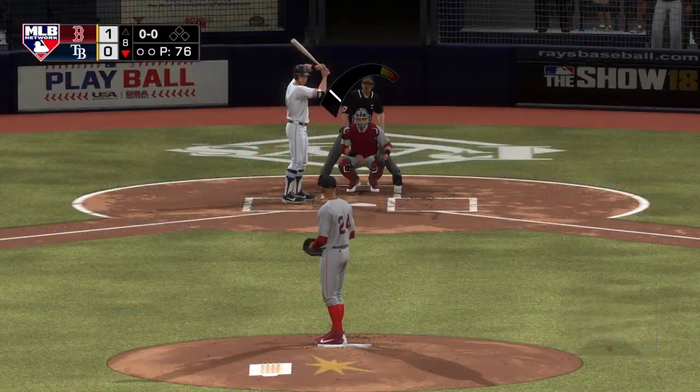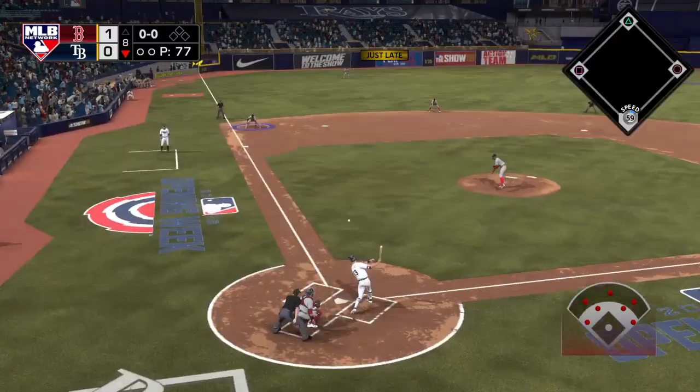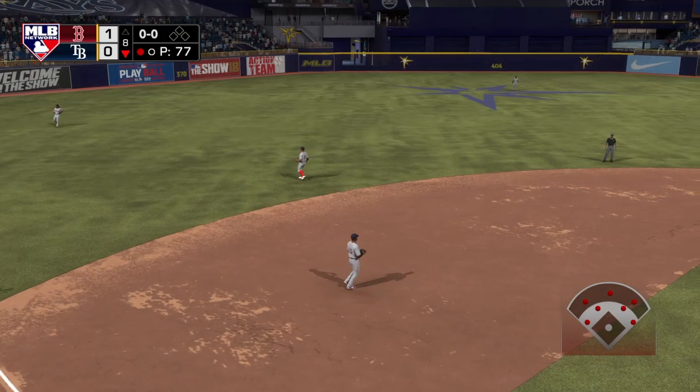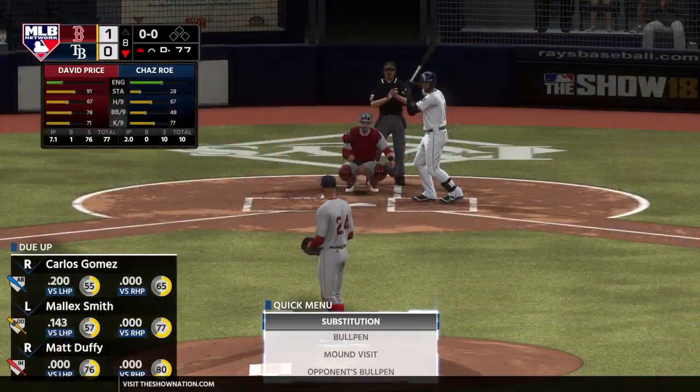Into the box now, Brad Miller. He's hoping to avoid the hat trick. He struck out in each of his first 2 plate appearances so far. And this will be gobbled up fairly easily down there at third for the first out.